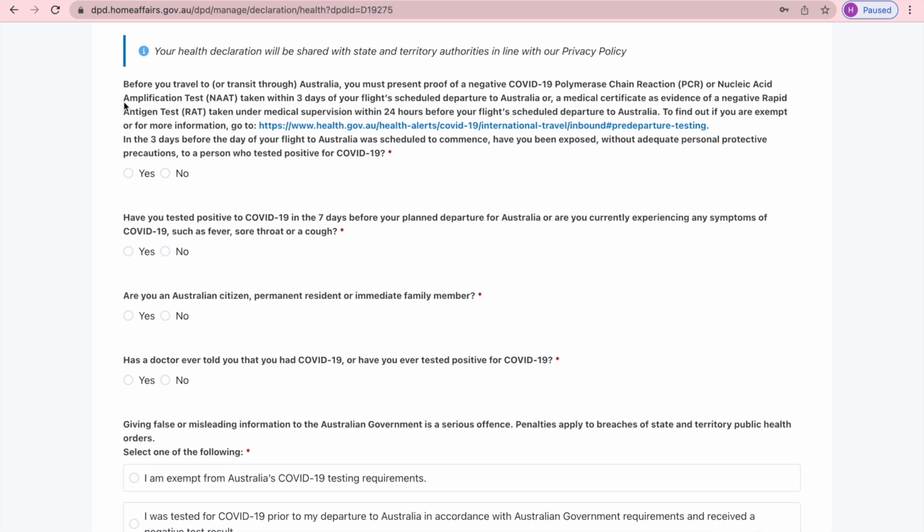Okay, so before you travel or transit through Australia, you must present proof of a negative COVID-19 polymerase chain reaction or PCR or nucleic acid amplification test NAAT taken within 3 days of your flight's scheduled departure to Australia, or a medical certificate as evidence of a negative rapid antigen test or a RAT taken under medical supervision within 24 hours before your flight's scheduled departure to Australia.